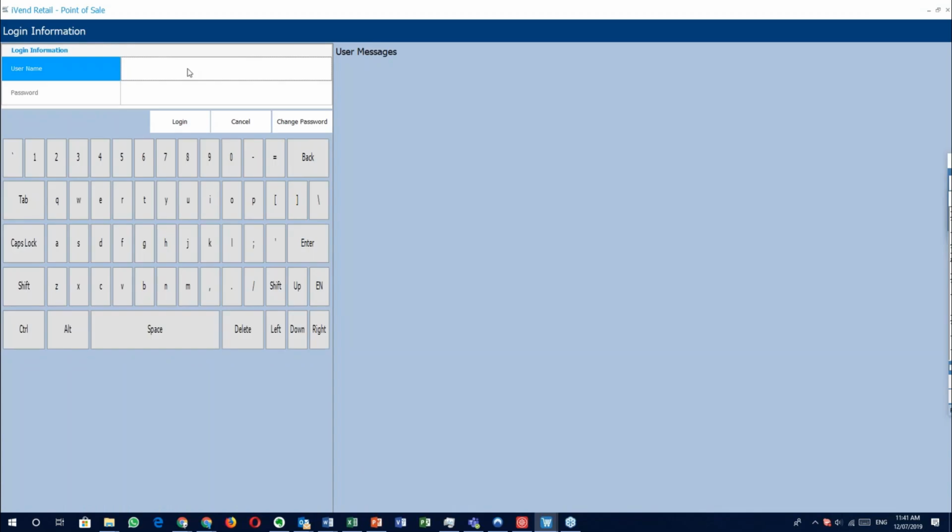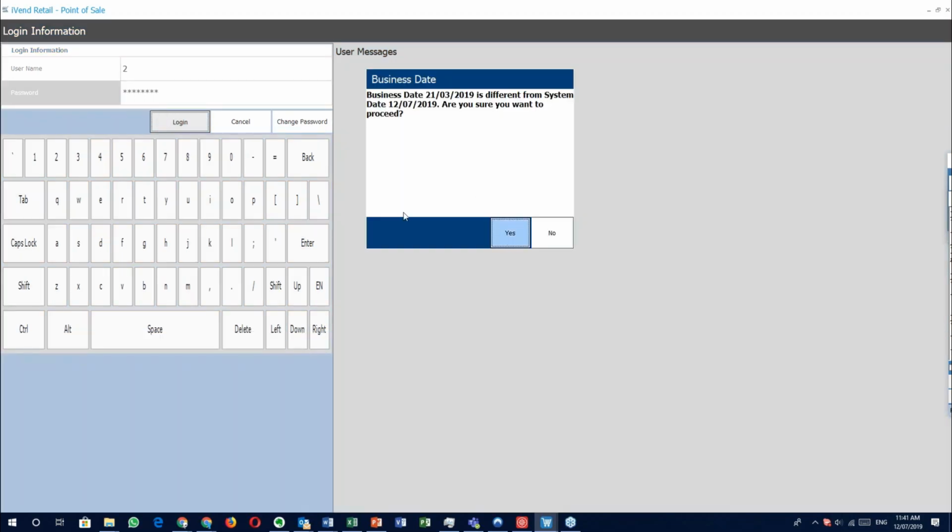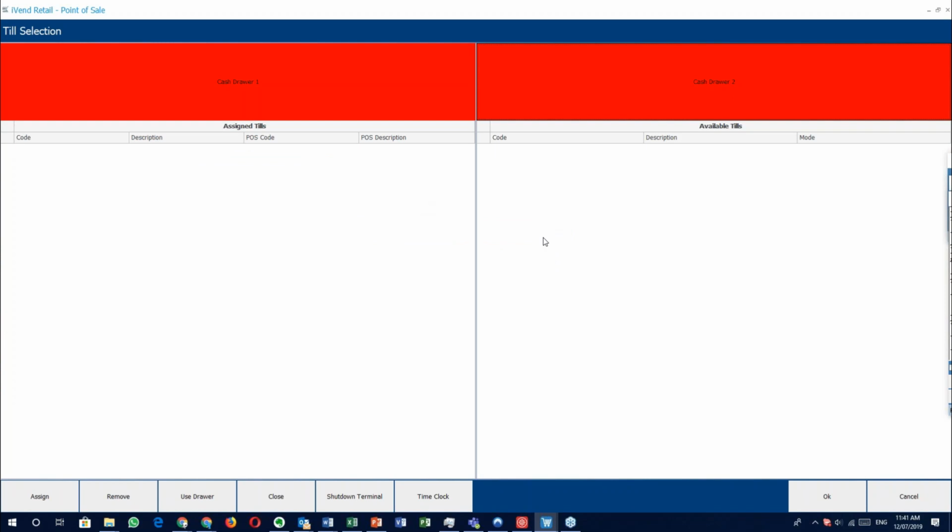Now there could be a case of, it might be my day end, but somebody else is coming in on shift 2 and they log in, they select their till, they assign it like you saw earlier, and they carry on their merry way and do their shift, or I head off home. In this case, there is no day 2. I just log back in because now we need to go and actually shut down the terminal.